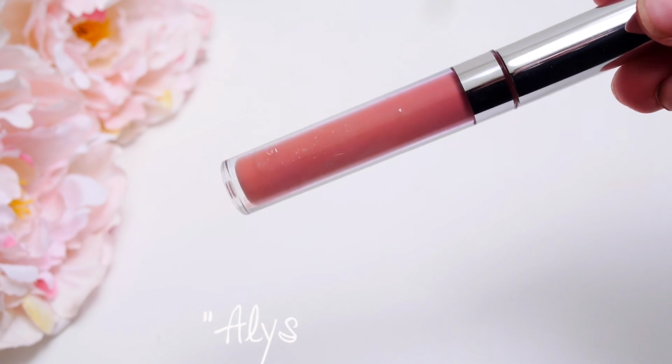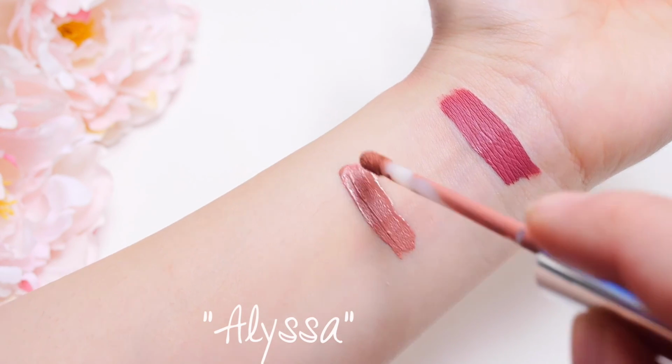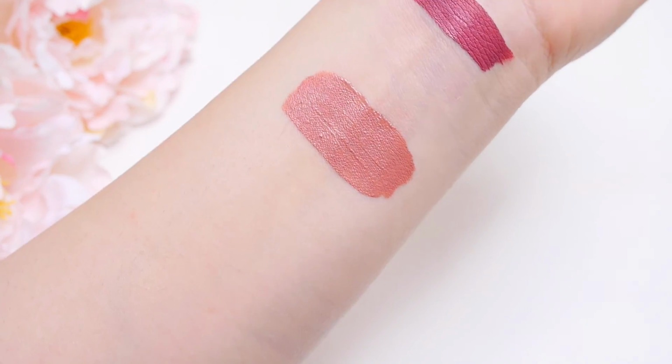Next lip products I got were the Ultra Satin lips, and these were all new shades. I believe they're all from the fall collection, and a couple of them were from the Kathleen Lights collection. The Ultra Satins are definitely my favorite lipstick formula from Colourpop. The 3 shades I got are Alyssa, which is also from the Kathleen Lights collection, and this is probably my favorite out of all the lip colors that I got. This is definitely the one I've been wearing the most.